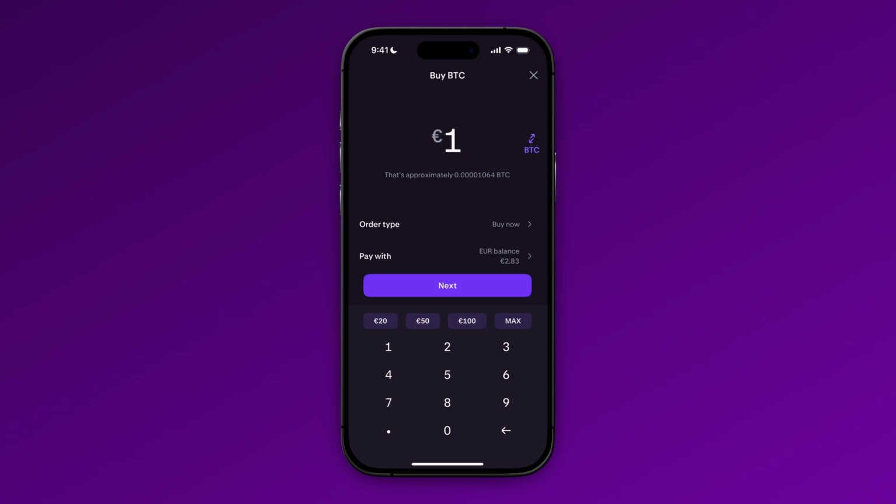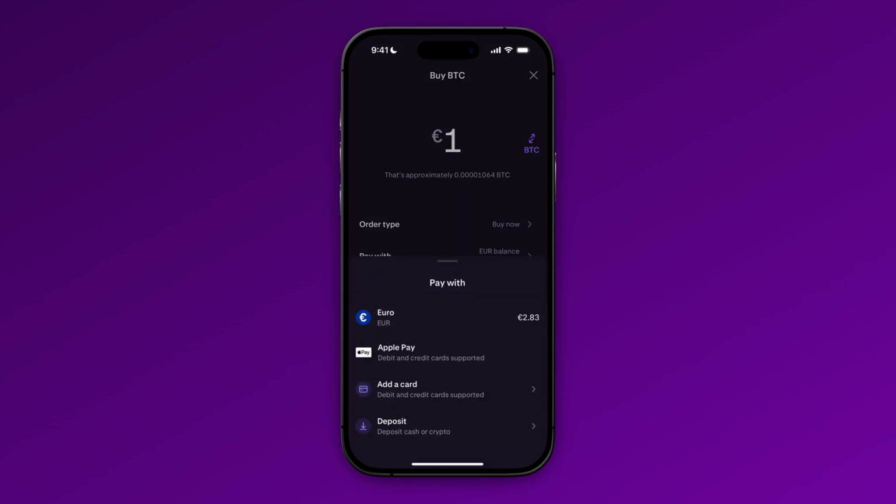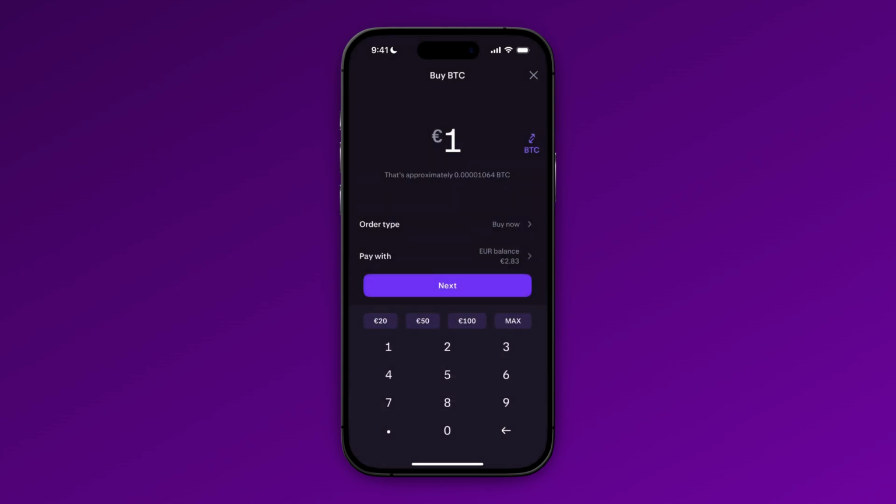And after you've finished, you can select with what you want to pay. So I'm going to pay with my Euro balance. You can also select Apple Pay or add a card, or you can deposit cash. So I'm going with my Euro balance and I'm going to click on next.